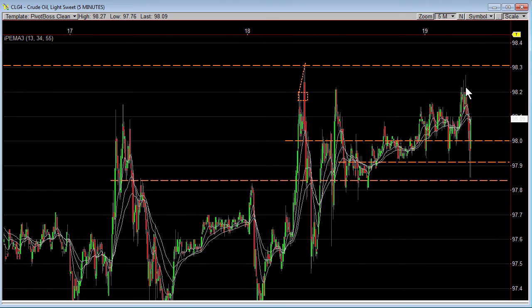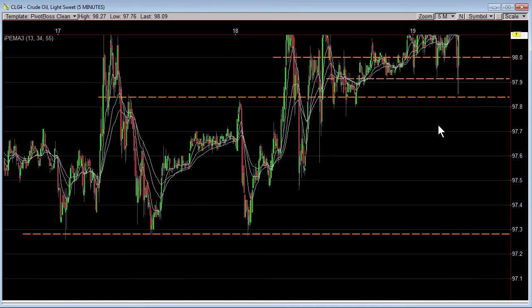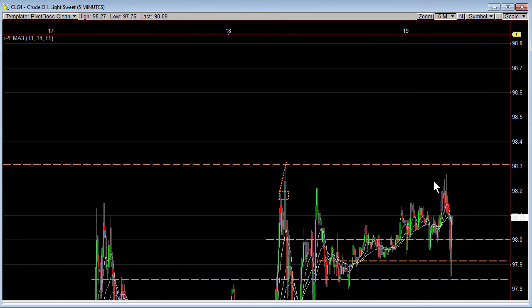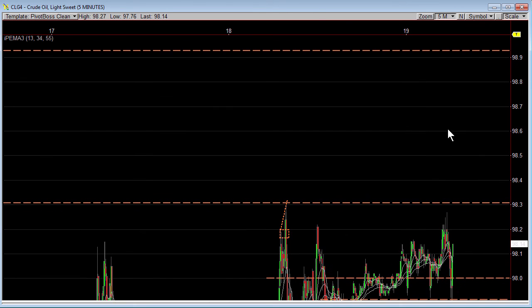So right now we have a very short-term, small range, and once we get a breakout from that range, 97.80 to 98.30, it could lead to a move to the next area of support with scaling points along the way. On the downside, that would be 97.70 and 97.42 ahead of that 97.30, and on the upside, the scaling points would be 98.62, and then you have the 98.90 up top.